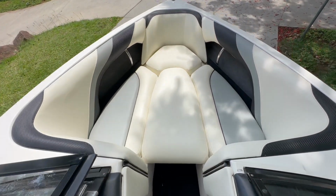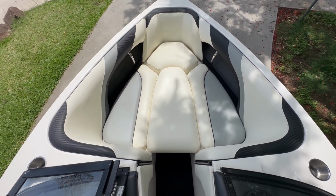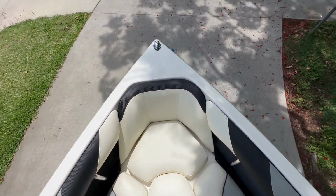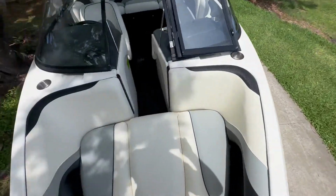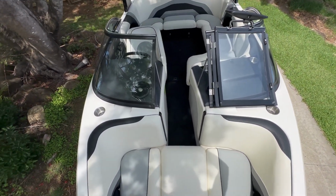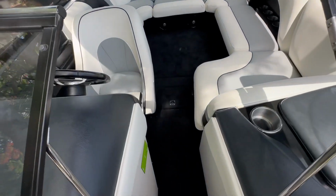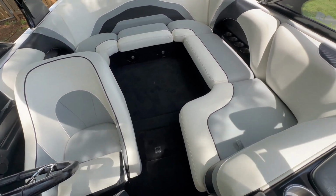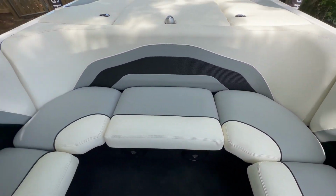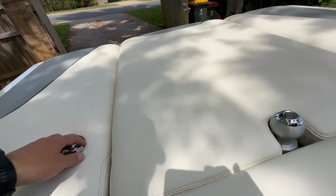Moving up. Upholstery in the bow is absolutely beautiful. Again, no nicks, tears, or discoloration. All showing as new. Moving back. Carpet is all in perfect condition. You'd be hard pressed to find another one in the same condition.